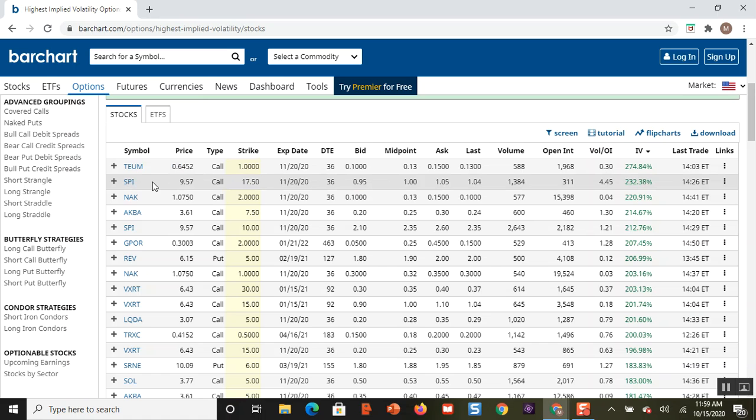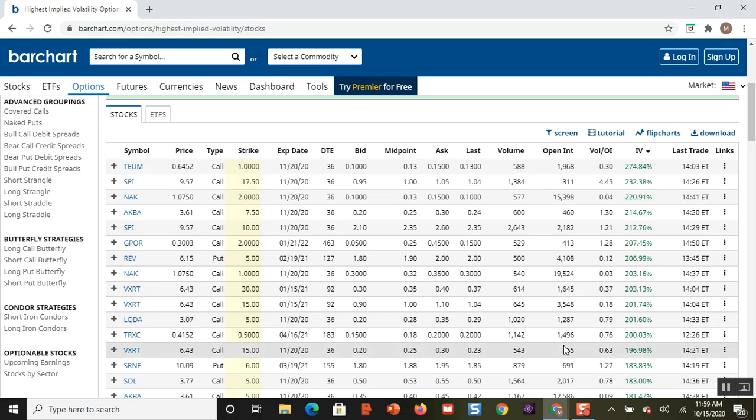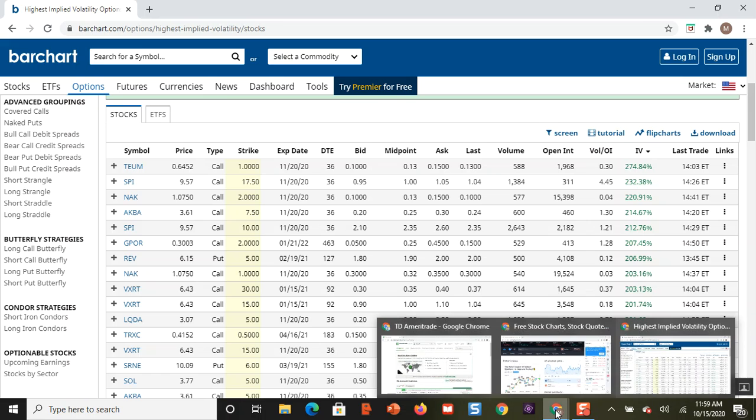But SPI, most of these stocks I've never even heard of. And actually, I made a mistake. That's the price of the option, not the strike. The strike is $1. It's still out of my price range. The stock itself is a penny stock. I don't want to go that low. But this SPI one looks interesting. I've never heard of it. So let's check it out and see what it is.